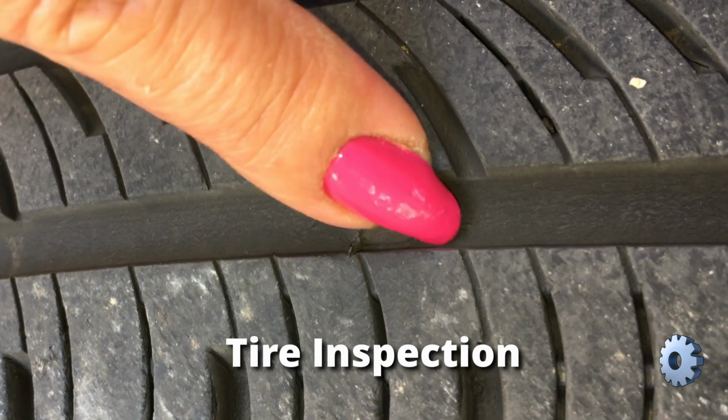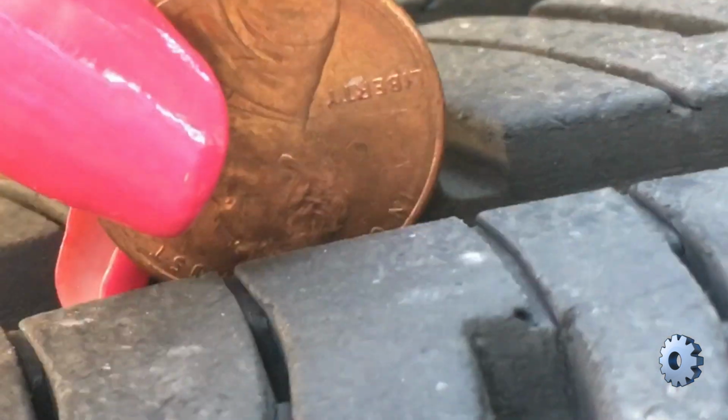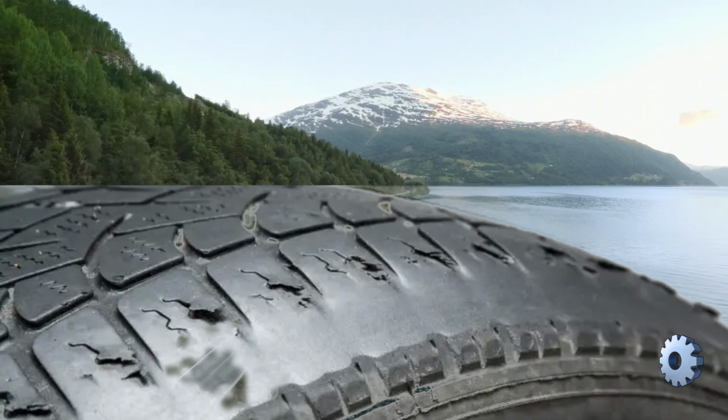Checking your car tires. The penny test is the easiest way to check the tread depth on your tire. Simply insert Abraham Lincoln's image head first into the most worn part of your tire. That will be close to the wear line on the tire. If you can see the top of Abe's head, then it's time to buy new tires.